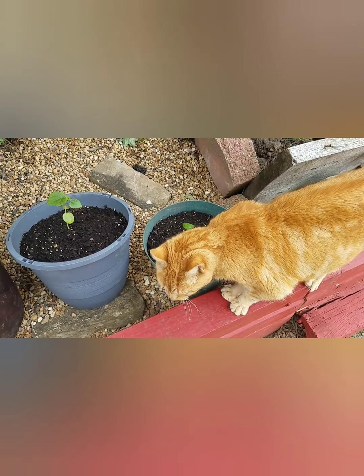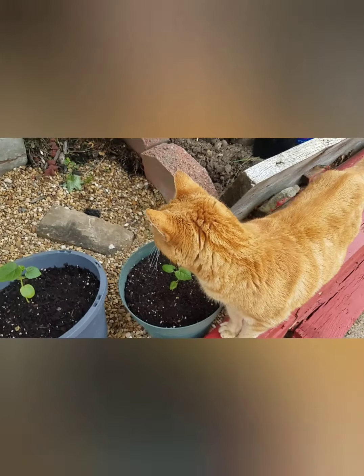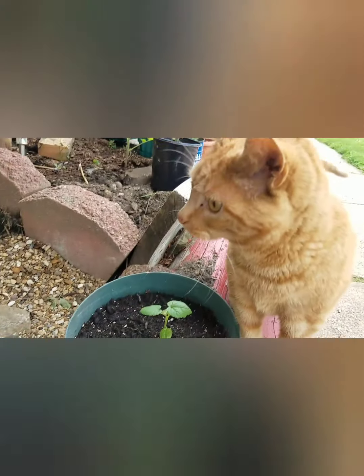Everybody say hi to Phil. He likes to come out and garden with me. Occasionally bite me.